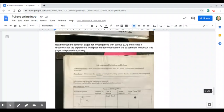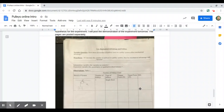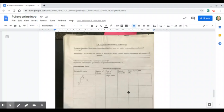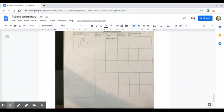All right, so I'm going to post the textbook pages for Investigations with Pulleys 2.4, and I'd like you to create a hypothesis for the experiment. I will post the demonstration of the experiment tomorrow, and the pages will be posted separately. Okay, so how does the number of pulleys in a pulley system affect mechanical advantage? If I increase the number of pulleys in a pulley system, then the mechanical advantage will do something because. So tell me why. Okay, so I've already done the independent variable here, increasing the number of pulleys. You're going to tell me the answer to the dependent variable, and a scientific reason. I'm going to do a bunch of different types of pulleys, which you will see when you read 2.4. Come up with a hypothesis, and I'll see you again tomorrow.